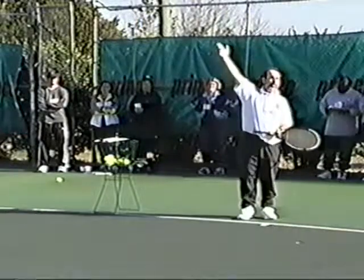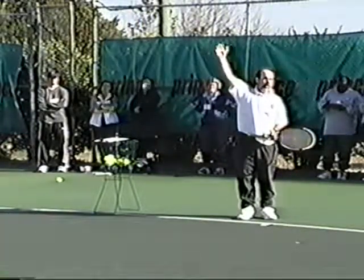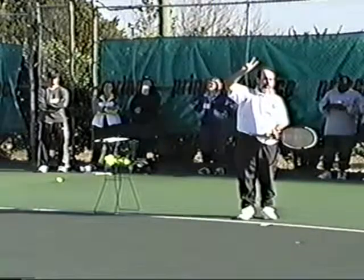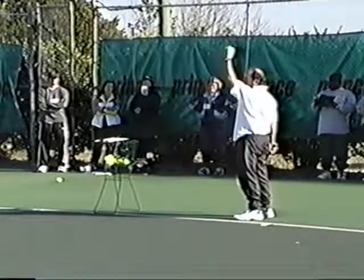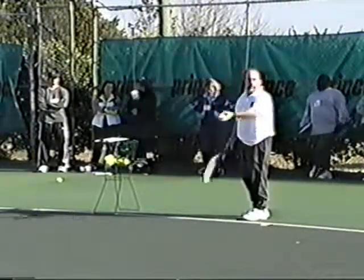I always teach them up and out. Toss it up, in front of you, and out to the right a little bit. If you're left-handed, change that. But make sure you're looking at those two things with your kids. And before you do anything, walk around behind them and look where the toss is going. Is it going here? Is it going here? Okay? And then walk here and see where the ball's going.